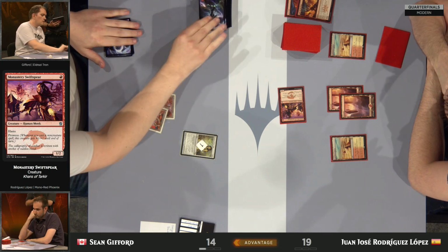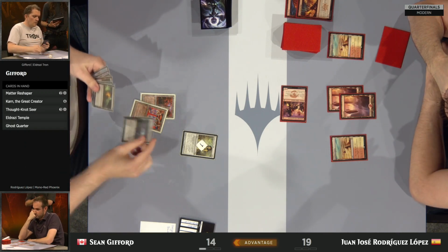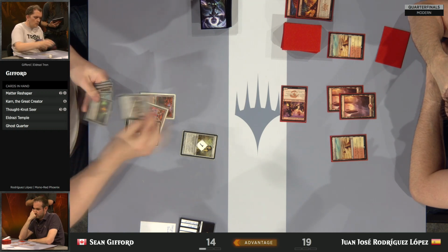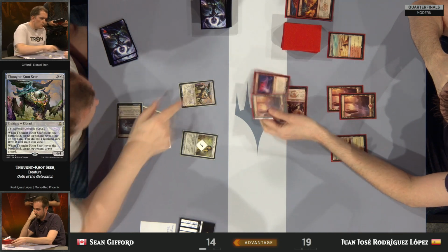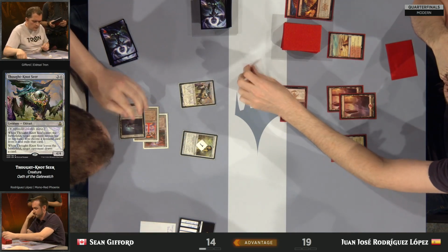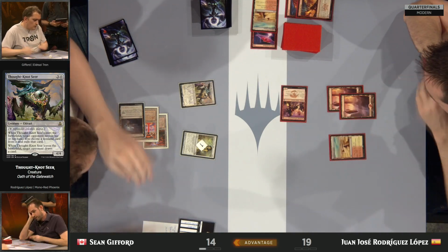But look, right now, he's way out ahead here. And he can start, as you say, to deploy threats to the board. What do you like first? Thought-Knot Seer. Just get it out there. Eldrazi Temple powering out the 4-drop, a turn ahead of schedule. You even get the Arclight Phoenix, which would be one of the few threats that can be cast and is actually difficult for Sean to deal with. Relevant, right? Yeah, for sure.